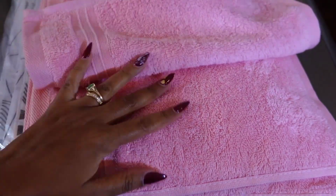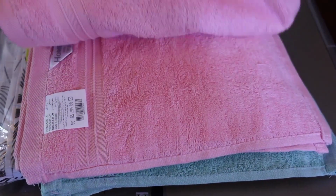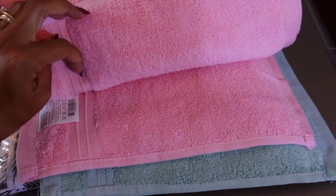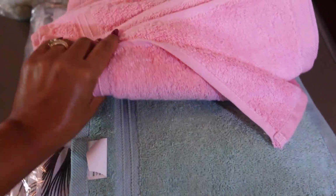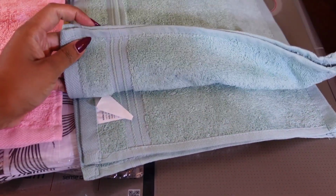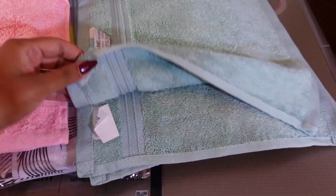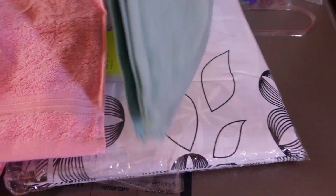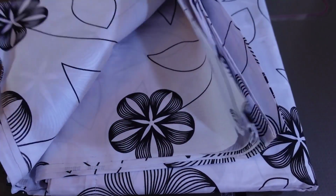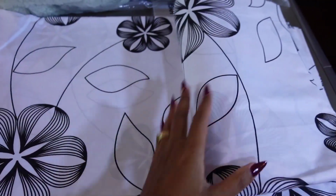Also decided to change all my face towels, so I got two different sets in different colors. The pink ones are obviously mine and the blue ones my hubby's. I got them from the one and only Miriam, got some of my towels and bed sheets from her. I've actually mentioned her a couple of times in this channel. She just has amazing quality towels and bed sheets. Also added another pair of cotton bed sheets, still from her. So these are 6x6 and they come with two pillowcases.